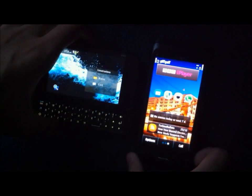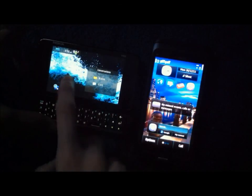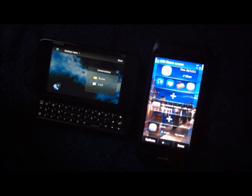Now the next thing I will cover is basically just the OS. They're both running two very different OSs, and this is what the main screen, home screens on both phones look like. Just focus in there, and we start off with, say, widgets. You can get them on both. If you tap and hold, you get this screen on the N900. If you tap and hold, we get this screen on the E7.